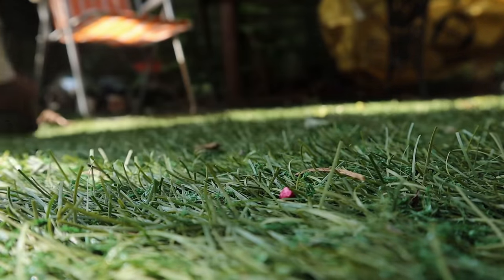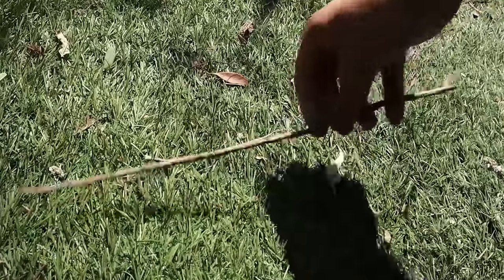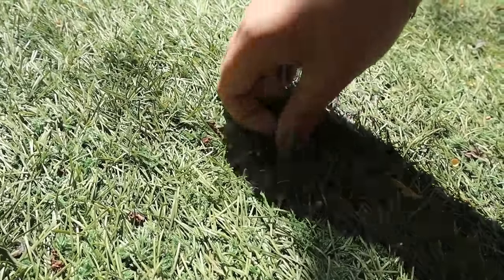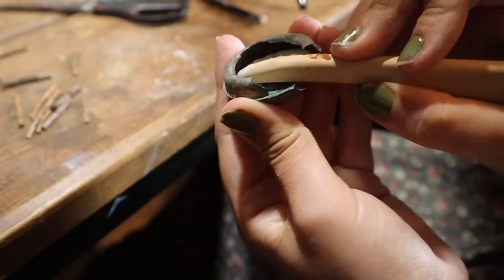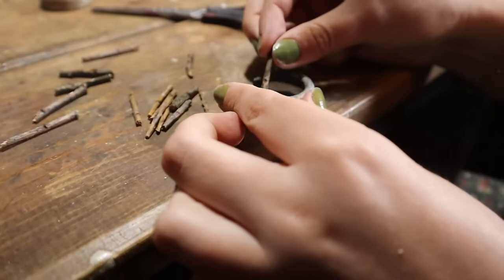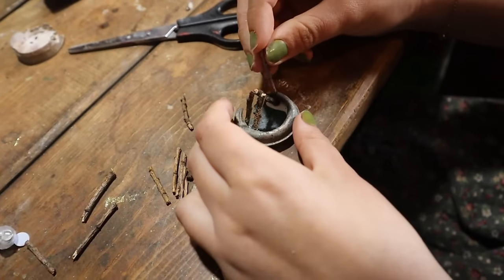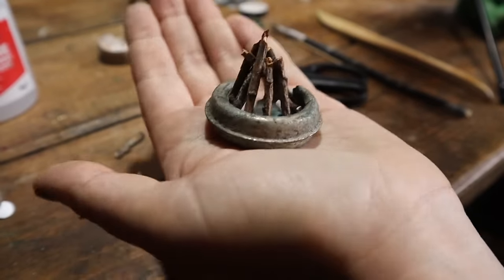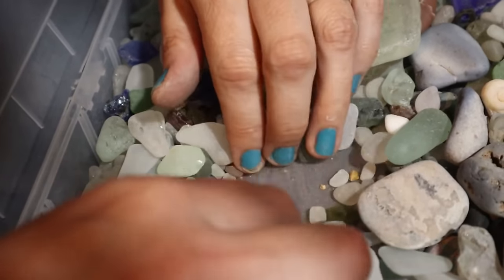Some stick collecting. In the garden. It's possibly an old bike bell. Okay. Some milliput. So I realise this isn't realistic and what would be inside of a stove, but... Seagrass tray.